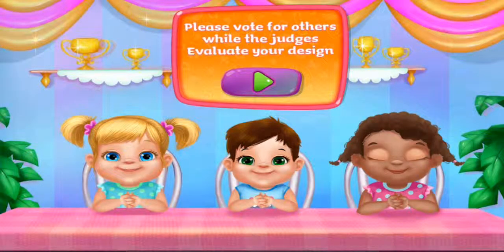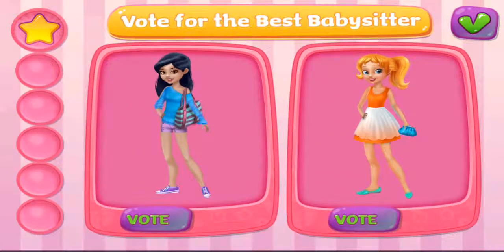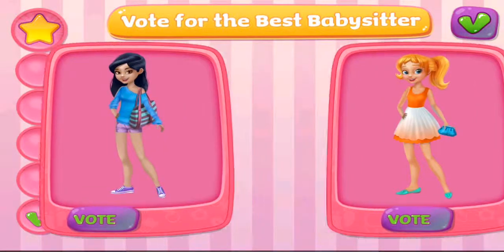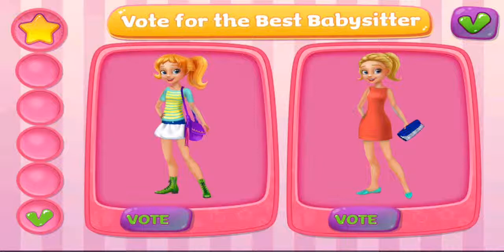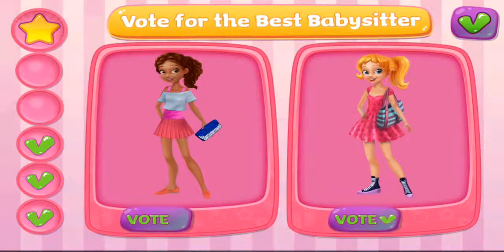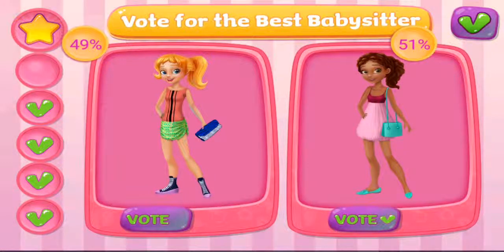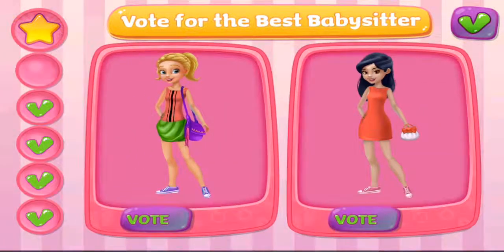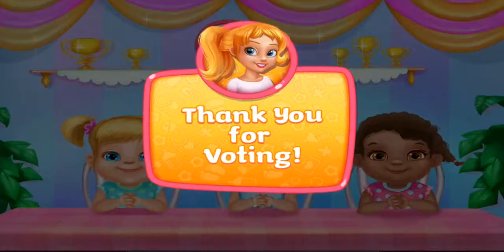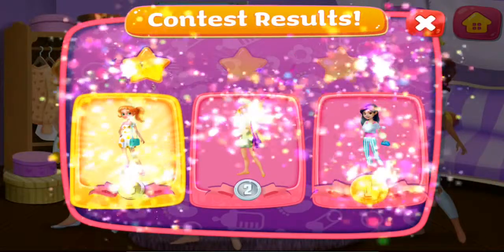Vote for others while the judges evaluate your design. Vote for the best design. Ta-da! Voting results in 3, 2, 1. Congratulations!